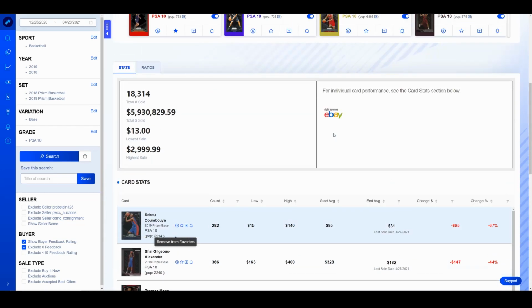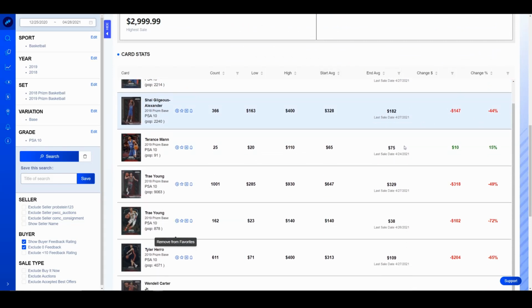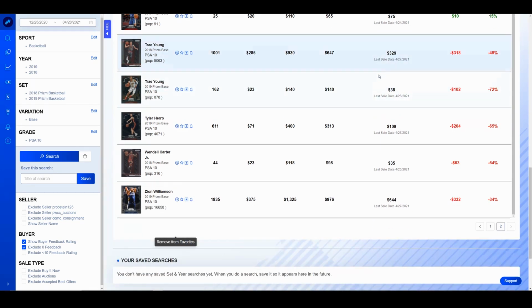Let's move on to page 2 here really quick. Sekou down, Shai Gilgeous-Alexander down a ton. He's been hurt all year. Trae Young, $650 to $330. Yikes, currently hurt. But the Hawks also currently playing great.